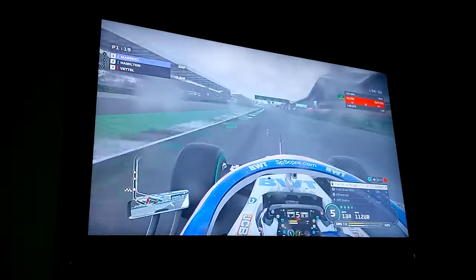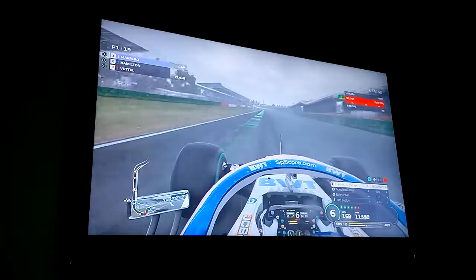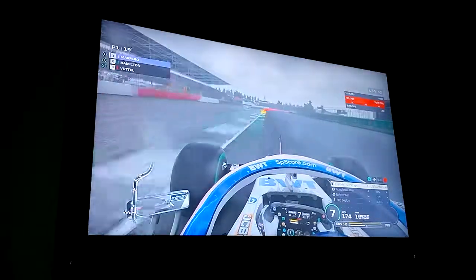And this is the only turn that we need to take it easy on, on the hard left and the hard right S's, with these rainy conditions. It always loves to rain here in Great Britain.